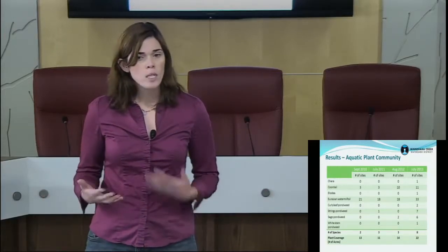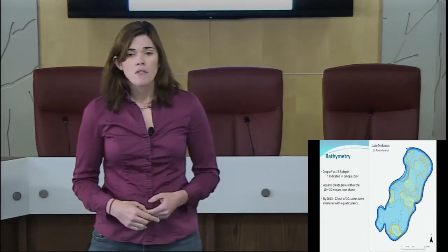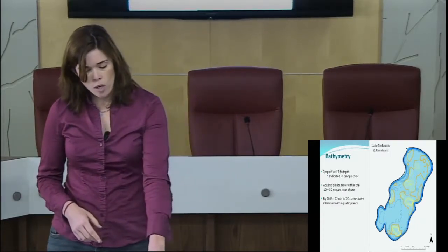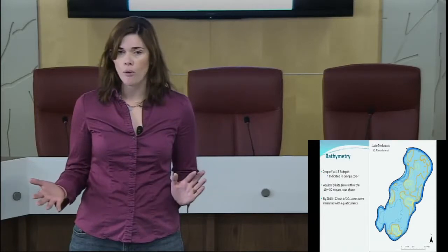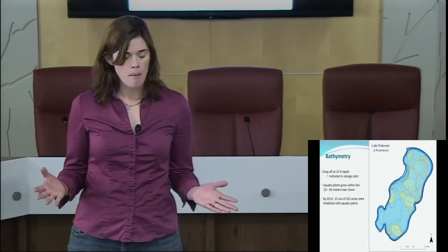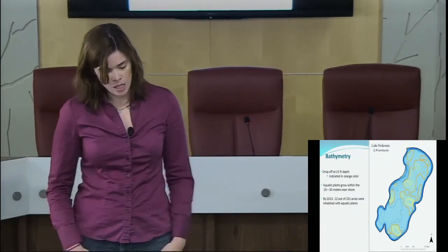But like I mentioned at the beginning of this presentation, there's 204 acres of this lake, and only 22 is dominated by plants. What's limiting the plant community from coming back? Well, one factor is the bathymetry of the lake. There's a huge drop-off at 15-foot depth, which is indicated in the orange outline of the 15-foot contour in the map. So aquatic plants can only grow between the 10 and 30 meters near shore. But there is 100 acres in the littoral zone. Why is only 22 being dominated by plants? Why only 22 acres, excuse me, instead of all 100?